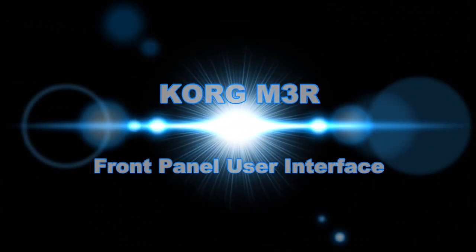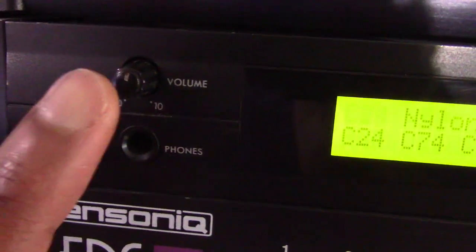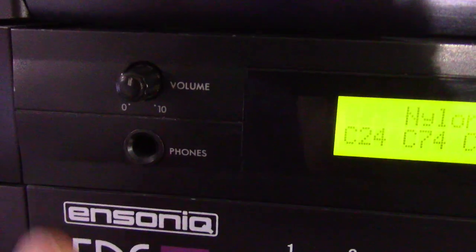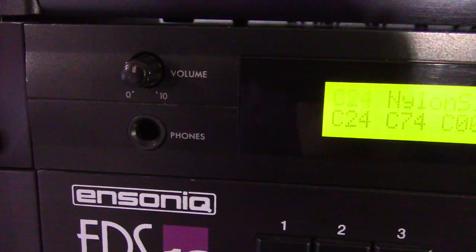Now we'll move on to the M3R's front panel user interface. The first control on the front panel is the master volume with a 0 to 10 range. After that, we have a 1/4-inch phone jack. Now this monitors outputs 1 left and 2 right on the rear of the unit.